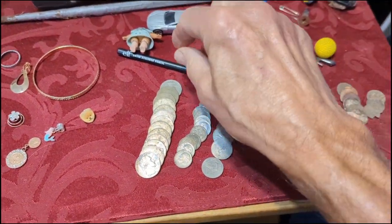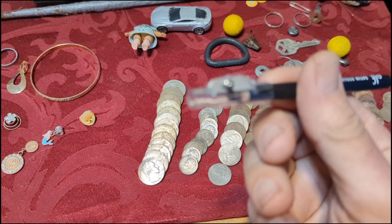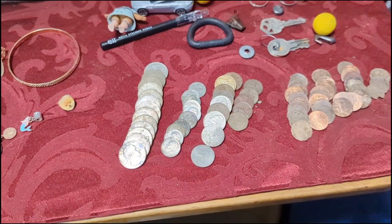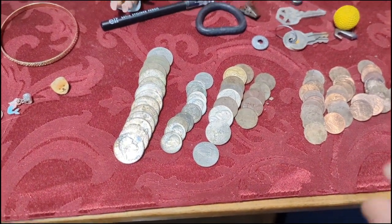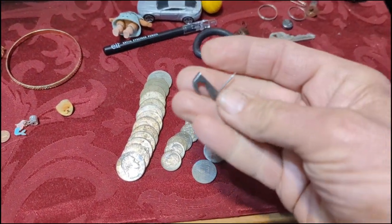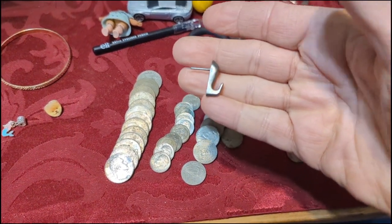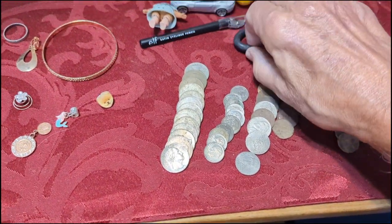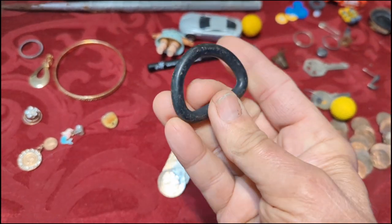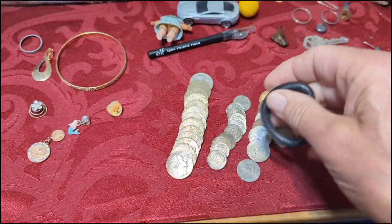So, eyebrow pencil. The only thing that hit the metal detector was the little razor blade in it. This is a brand new eyebrow pencil, or eyeliner, I think it is. Got some keys. Got this little hook that you put on a cork board so you can hang things. And getting around to it, found this D-ring that goes on a tarp. And it's a good heavy one. That one must have been a heavy tarp.